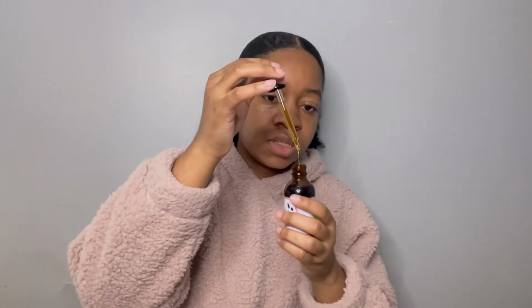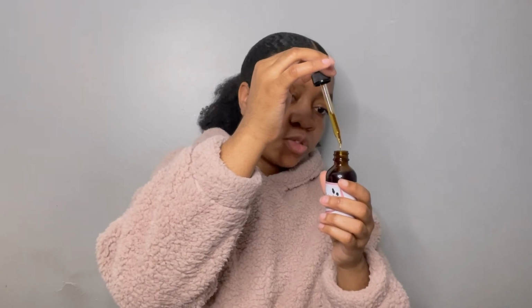Can you see? It looks dark, but it doesn't look super thick in a bad way. Yeah, and it just smells like castor oil. If you smelled it, you know. So if I didn't mention, the castor oil is 2 ounces.